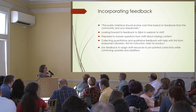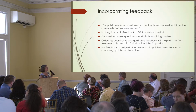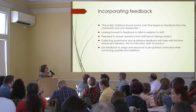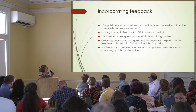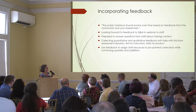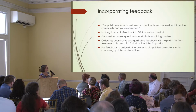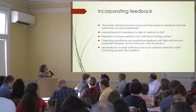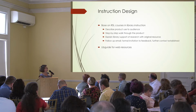The public interface should evolve over time based on feedback from the community and your researchers, so that's the path we're taking. We're looking forward to feedback and Q&A with our webinar for staff. We're prepared to answer questions from staff about missing content, and they are sharp cookies. They do all the library instruction. We're collecting quantitative and qualitative feedback with the help of our assessment librarian, first for instruction, then for the product.